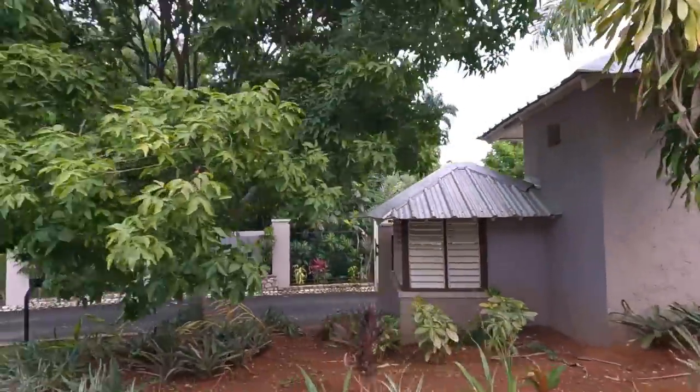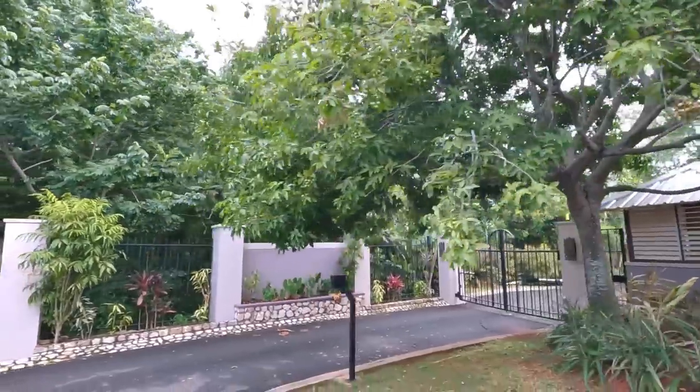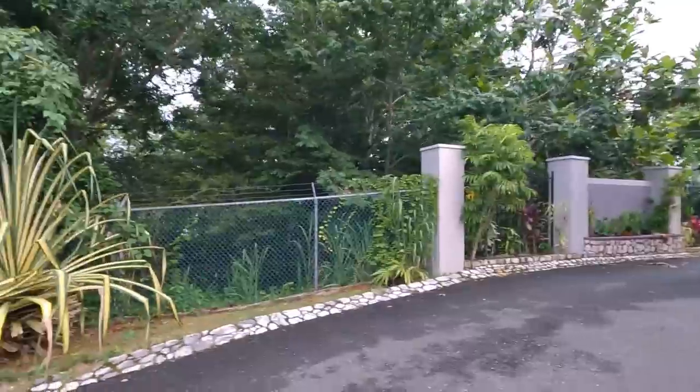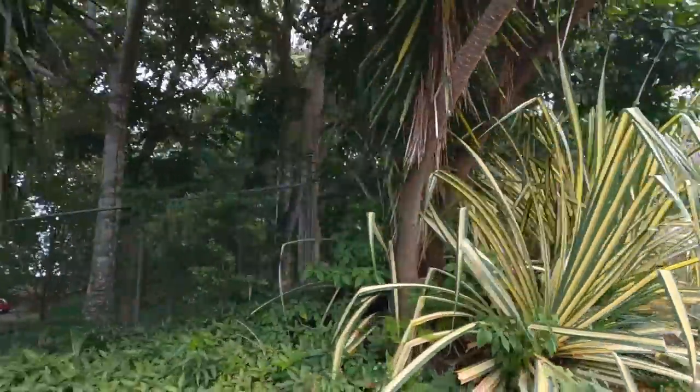Yep, a little gated community there. This is a guinea tree. Unless it's just one property. Well, we're going to ask this man here if that's a gated community down in there or if that's just one property.